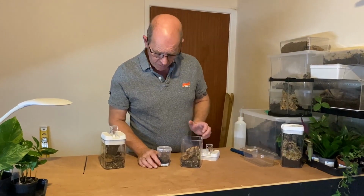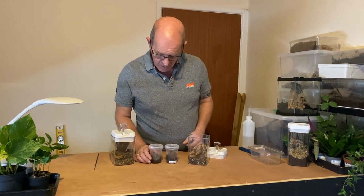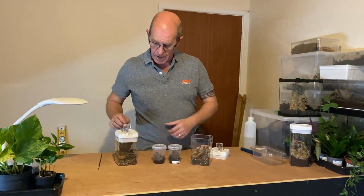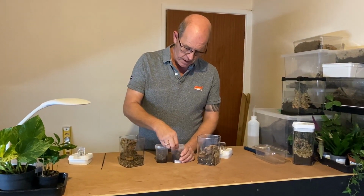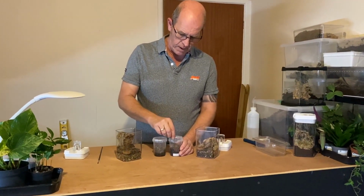So what we're going to do, I'm hoping that what I've got here is a pair. I think maybe what we'll do, they've both got identical enclosures made up. So I think what we're going to do is we're going to take the lids off so that you can have a good look at them while they're in these pots.